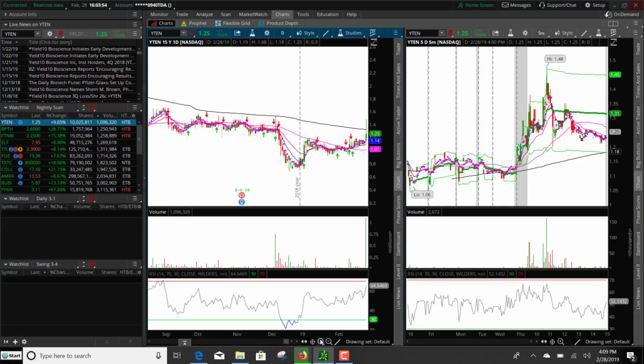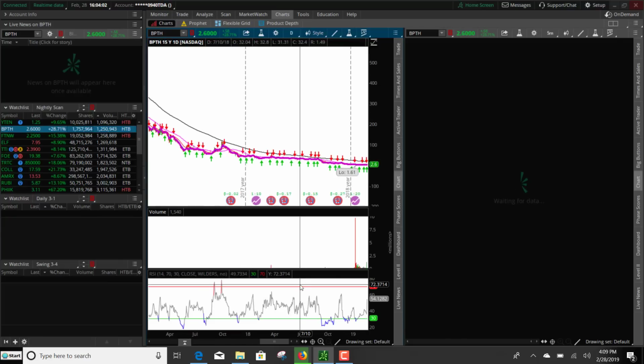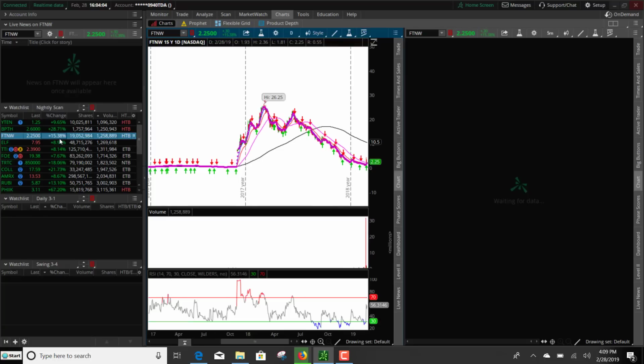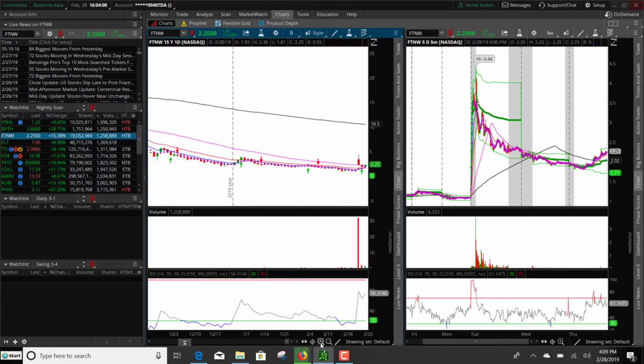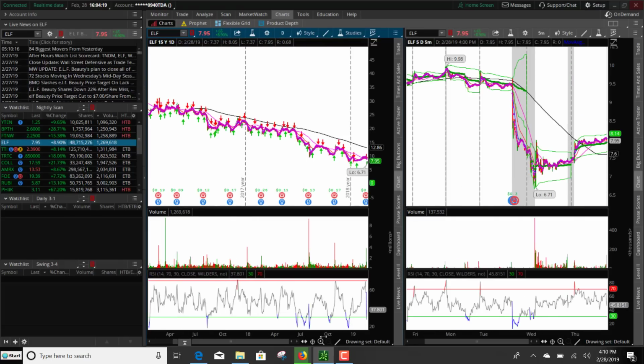That is an evening star pattern rejected off this resistance. You can see this big FU pattern right here. I would not put that on. BPTH, we just looked at that. FTNW, that is going to be a no for me as well, just because it's trapped in between this 50 SMA and 20 EMA. So let's take a look at ELF.